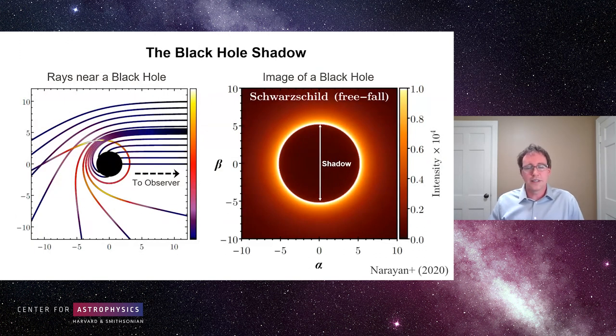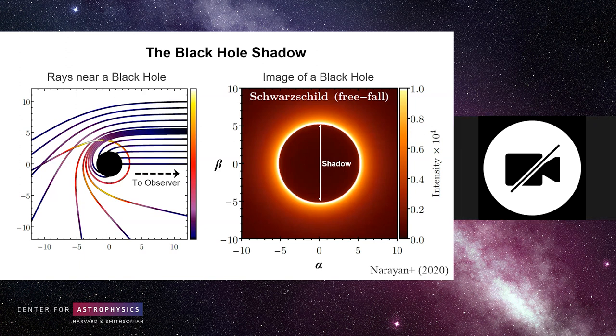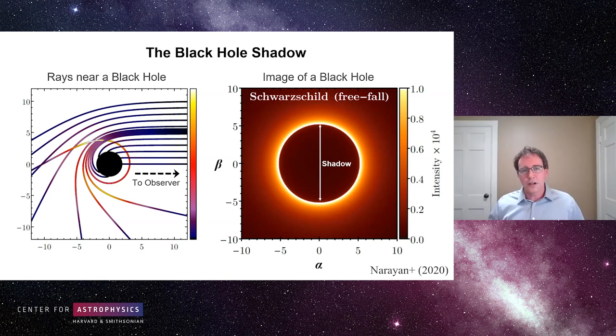So the first image I wanted to discuss is sort of how this all began. It's the black hole shadow. On the left is an image of rays that are passing near a black hole before escaping to an observer that's located on the right. The rays on the left are colored by where they're picking up light. In this particular model, it's a spherical accretion flow where matter is falling onto the black hole. And on the right is the image that a distant observer would see.